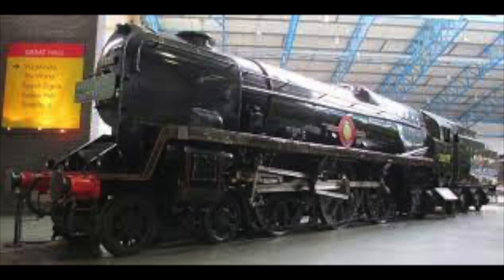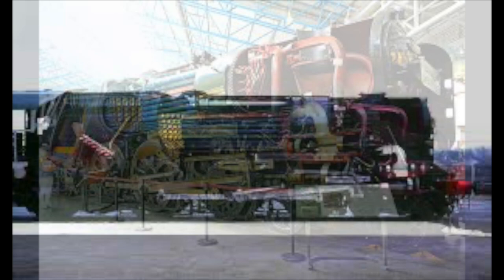It was 10 years later that her fate was decided, and the National Railway Museum purchased her, but wanted to make some modifications. Some serious modifications. So why cut up a perfectly good engine?